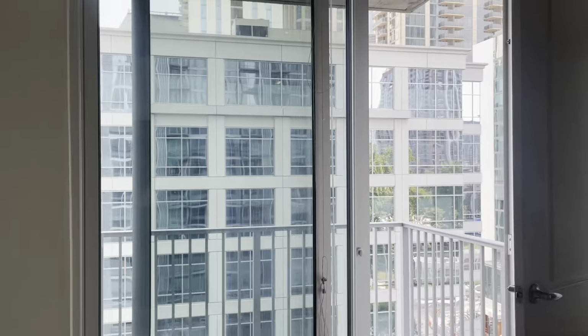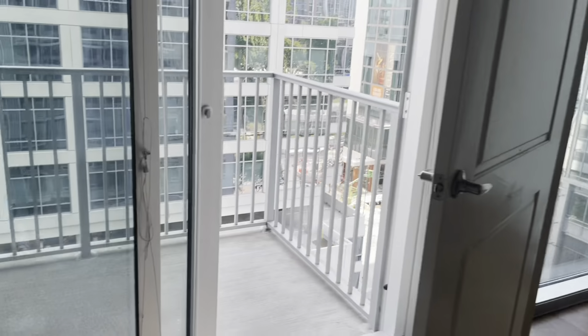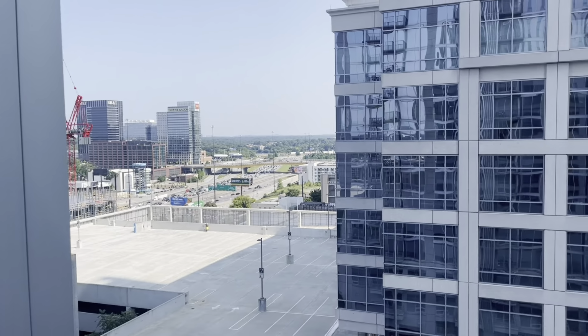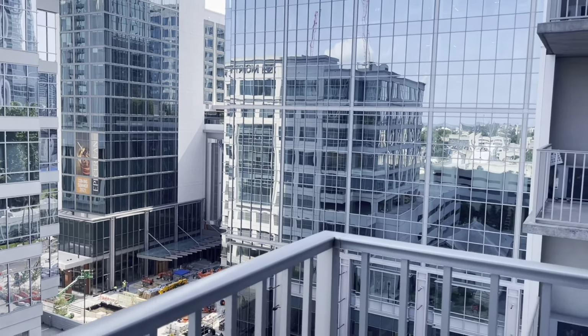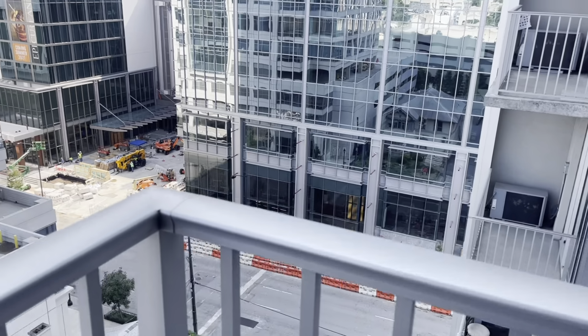And then over here is the bedroom. So this is the bedroom. And here we have the floor to ceiling windows as well with a balcony off of the bedroom. So we are on the 9th floor and this was our view. If you guys keep up with us, I'm sure you've seen plenty of photos and videos from this view.